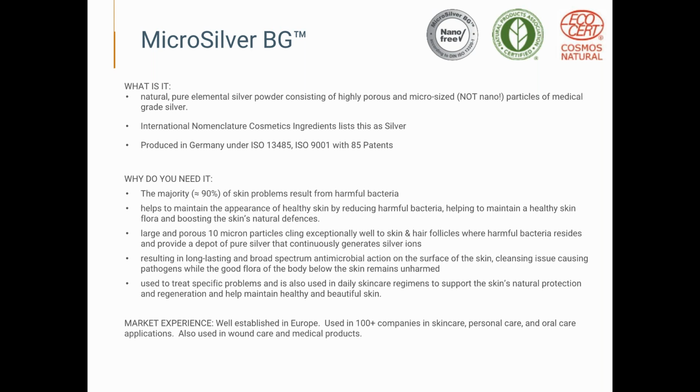First of all, our microsilver is basically, of course, a trademark. It is natural. It is a pure element silver. And it is highly porous and microsized. It is not nano, which means that it will not penetrate into your skin. The particles are a medical grade silver. I want to make sure that you all understand this. This is known as an international cosmetic ingredient listed as a silver product.